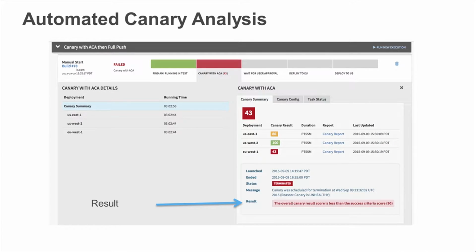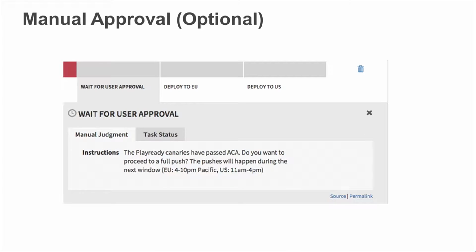So you have this integrated testing. We saw earlier how we had integration to our CI system. Next is the idea of a manual approval. Even if you went through the automated canary analysis and everything passed, it looks great, it scored 100, sometimes you just need to have somebody give a thumbs up. And a lot of times with regulatory workflows, you need that. Somebody needs to say yes.